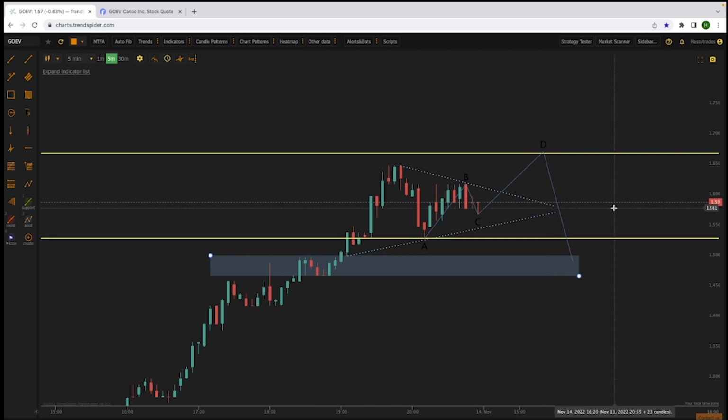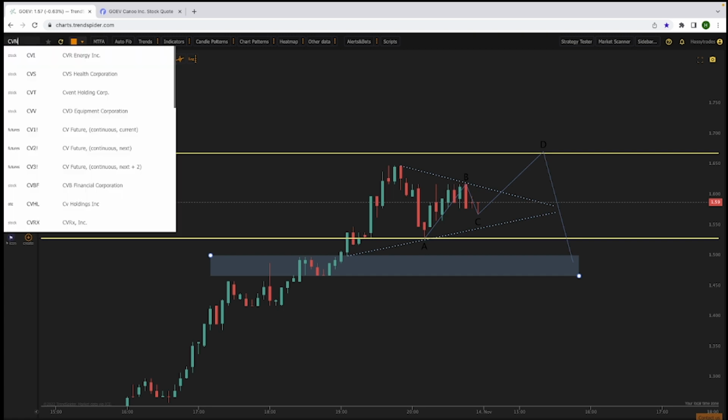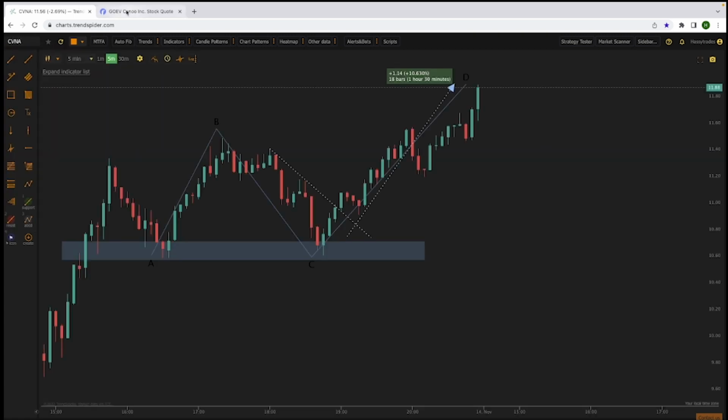This is a stock which I will be watching into Monday. Hopefully it does run, and I will look for some scalps. Another stock I'm watching is CBNA, which we played last week as well. But this is another stock I'll be watching.